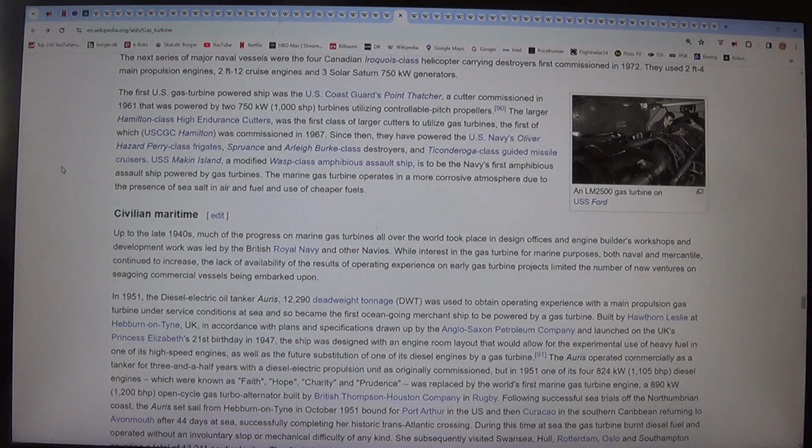Since then, they have powered the U.S. Navy's Oliver Hazard Perry-class frigates, Spruance and Arleigh Burke-class destroyers, and Ticonderoga-class guided missile cruisers. USS Makin Island, a modified Wasp-class amphibious assault ship, is to be the Navy's first amphibious assault ship powered by gas turbines. The marine gas turbine operates in a more corrosive atmosphere due to the presence of sea salt in air and fuel and use of cheaper fuels.